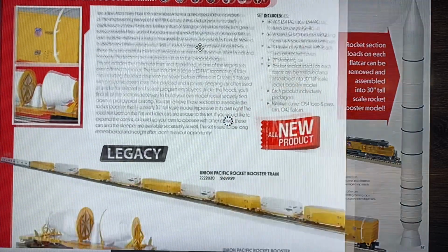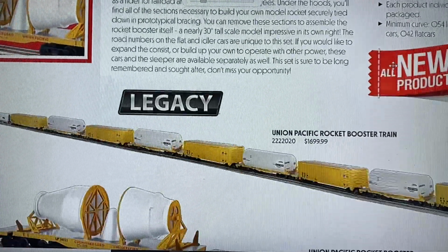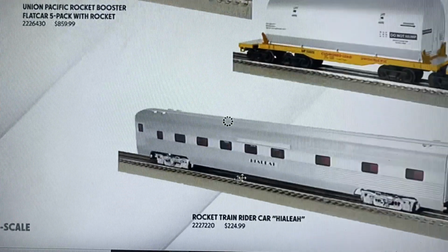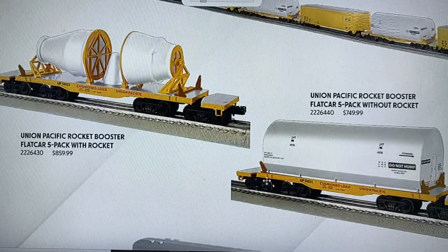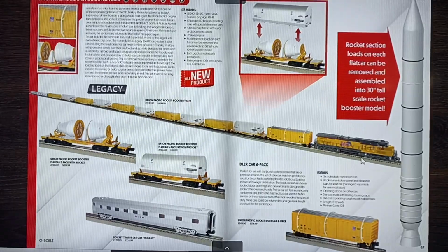How many cars do you get in this thing? So, like, 12 cars plus the coach? Oh, my. So, 12 cars in the coach. Whew. I want the car separate. $225. These are MTH 100%. These are really slick. I like it.